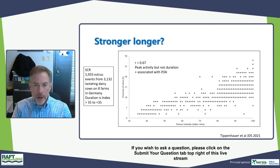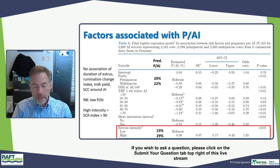This is from another set of data from a large study recently published out of Germany from 8 farms, all with SCR activity tags. And again, this illustrates what you would see in other studies as well, that there is a correlation between the intensity, the height of the peak of the estrus, and the duration, for how many hours the cows are above the threshold. Each of those things in most studies is positively associated with pregnancy, but they're correlated one to the other. And interestingly, in this one of the larger published data sets, it was the peak, but not the duration, so how high above the baseline the cow was, but not per se how many hours, that was associated with fertility. So that's illustrated in this slide.